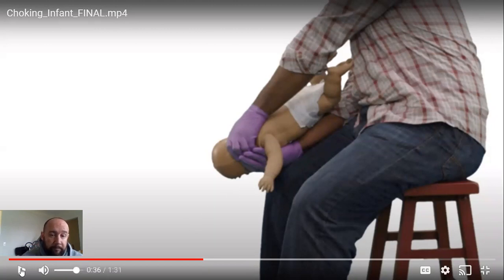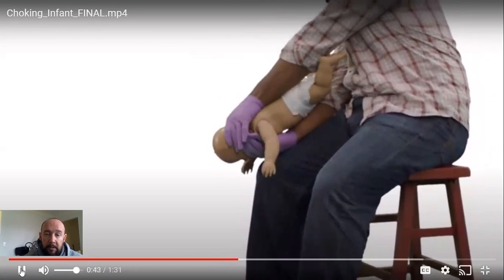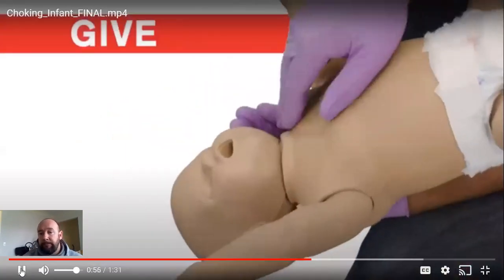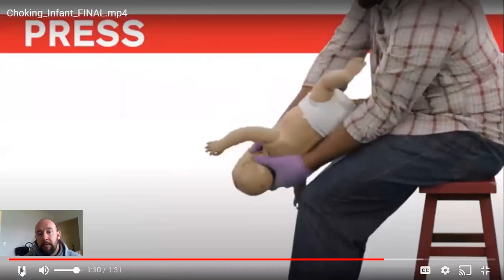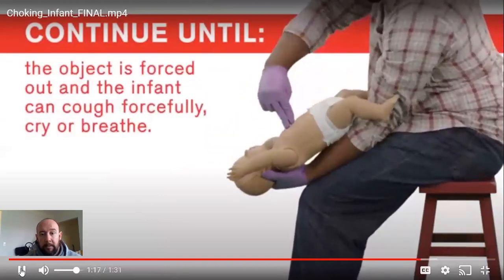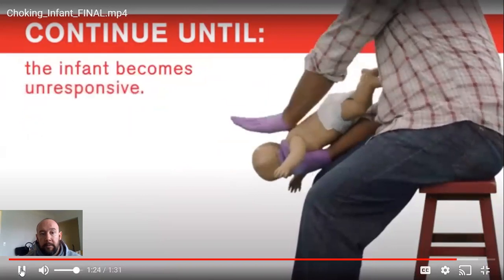Here we go. Give 5 back blows. Firmly strike the infant between the shoulder blades with the heel of your hand. Then reposition the infant. Place one hand along the infant's back, cradling the back of the infant's head with your hand. Next, turn her over so she is face up with her head lower than her chest. Give 5 chest thrusts. Place 2 fingers in the center of the infant's chest, just below the nipple line. Press down about 1.5 inches, then let the chest return to its normal position. Continue giving sets of 5 back blows and 5 chest thrusts until the object is forced out and the infant can cough forcefully, cry, or breathe, or until she becomes unresponsive.